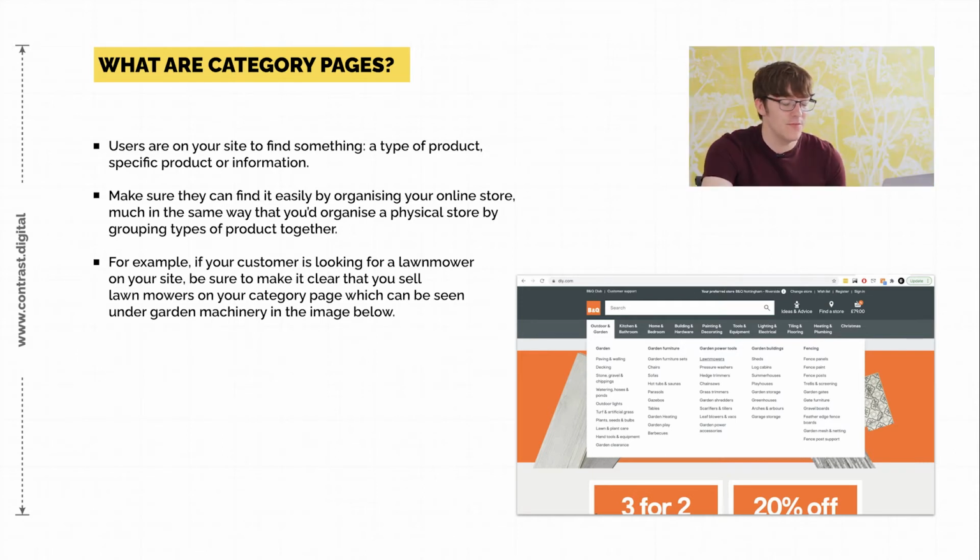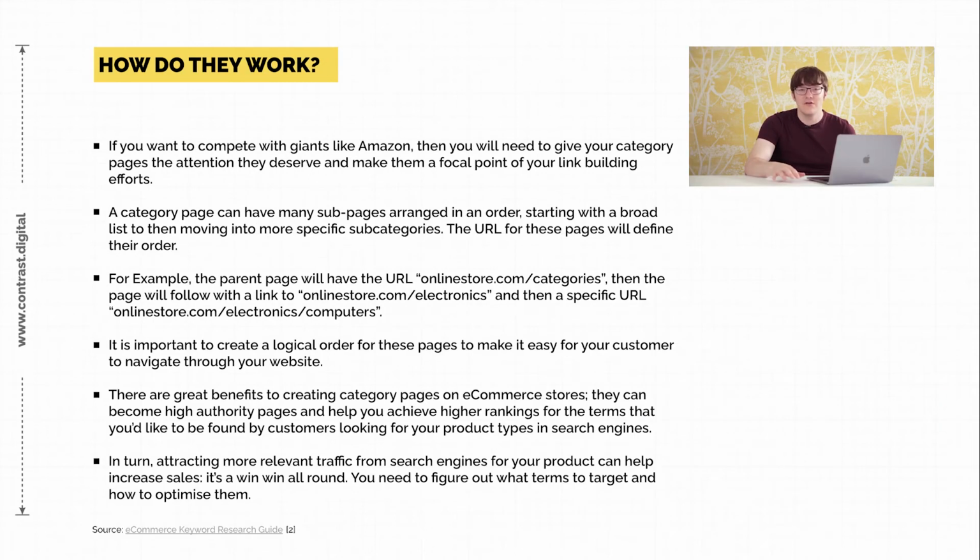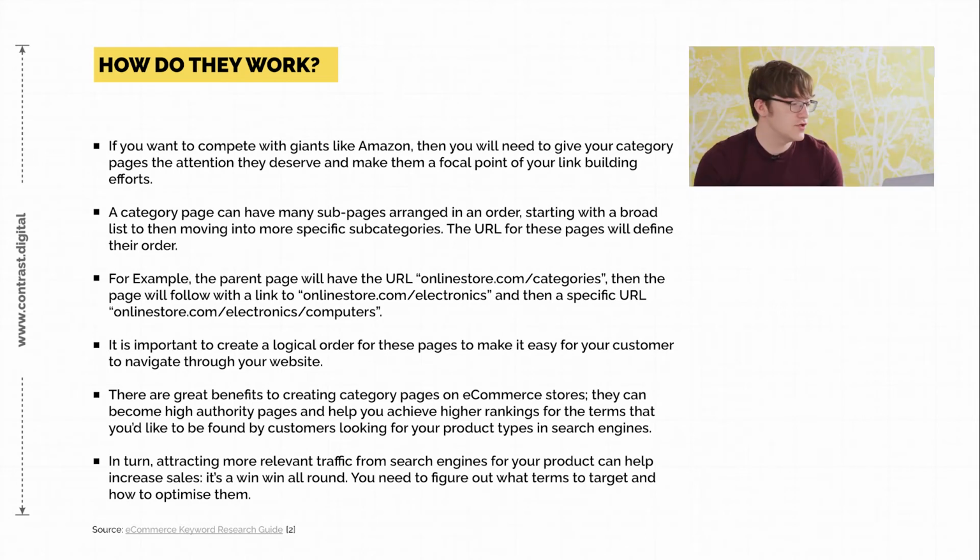This adds in, from an SEO perspective and from a site architecture perspective, targeting terms and creating the pages around them, which is another good thing. So that's something you should at least keep in mind when doing site architecture. If we're going to be able to compete with giants like Amazon, we obviously need to create category pages and give them the time and attention that they deserve to hopefully make them rank and bring in high volume traffic for the head terms that they're going after, like electric scooters.